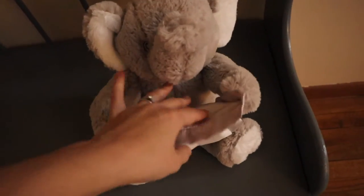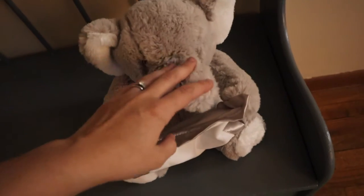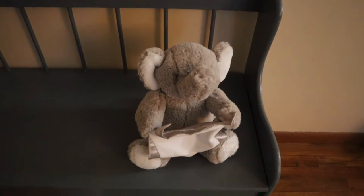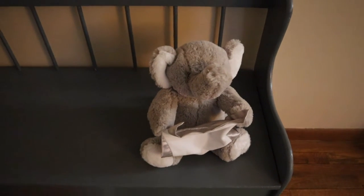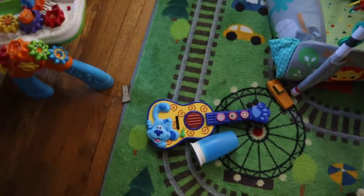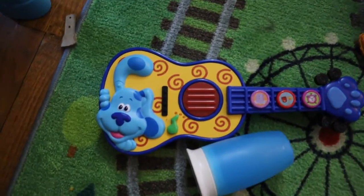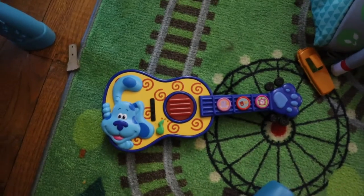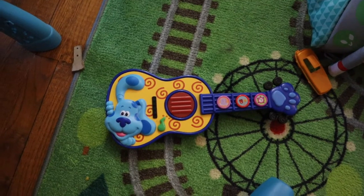This is something that actually Porter was given, but Grayson thinks it's really fun. It's one of those animals where you push the button and then it plays peekaboo with you. Porter's too small for it, but Grayson thinks it's hilarious and loves playing with it. I got Grayson this Blue's Clues guitar. This is water. He loves this thing. Takes it everywhere. Loves the Blue's Clues guitar.